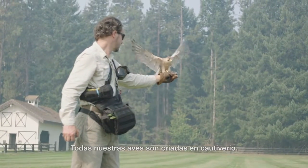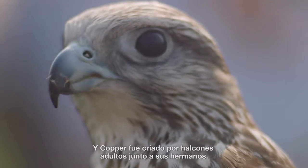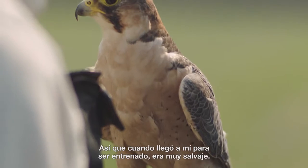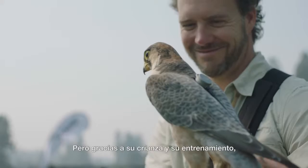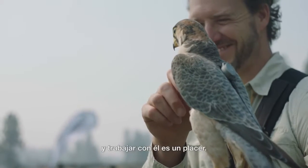All of our birds are raised in captivity, and Copper was raised by adult falcons with him and his siblings. So when he first came to me for training, he was very wild. But because of his breeding and the way he was trained, he has a fantastic personality, and he's just a joy to work with.